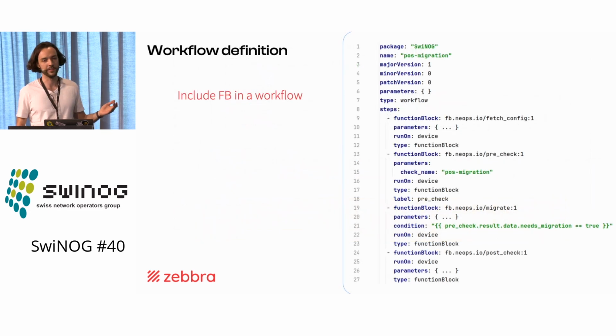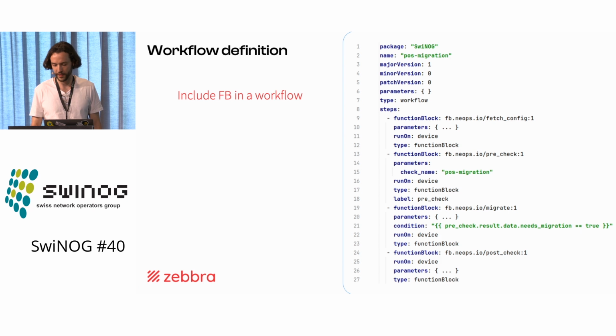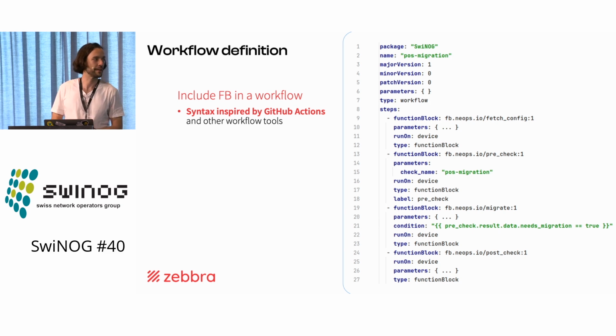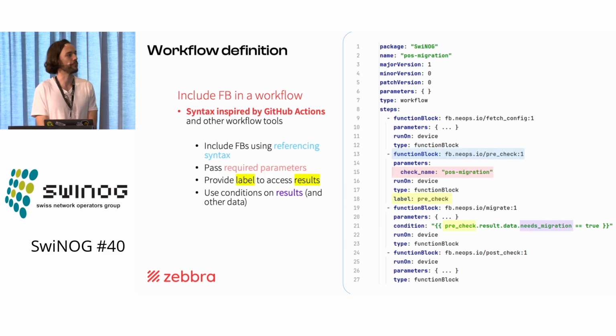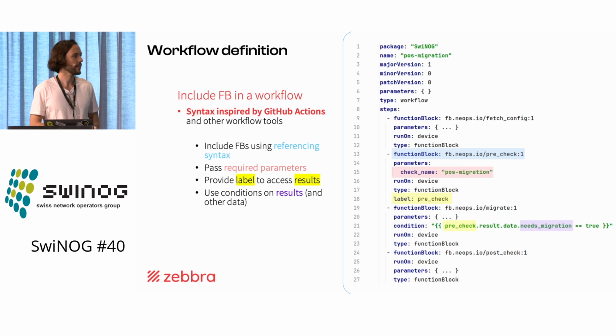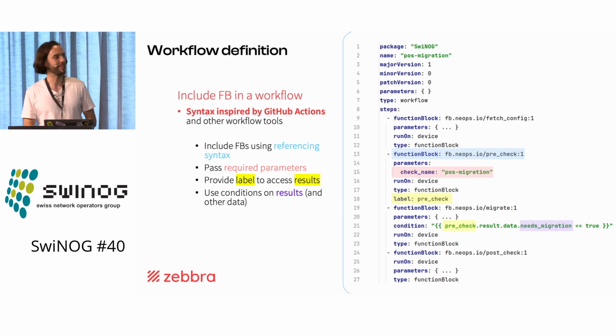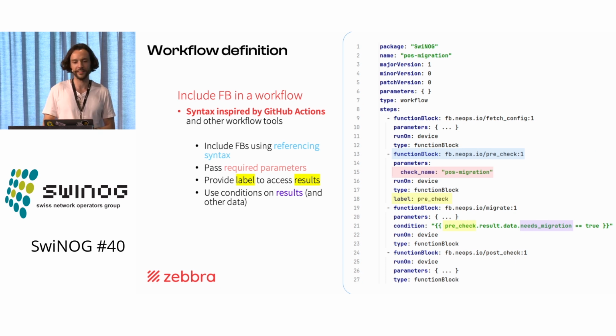What can we do with it? We can include a building block in a workflow, of course, because we are talking about workflows as a transaction. So this is what the workflow looks like. It's inspired by GitHub Actions and Co. So I think it's a pretty common syntax. And what we can do is we can include our functions with a referencing syntax, with versioning. We can pass the parameters in a declarative way, statically or dynamically. We can label it to access the result object. And then in the end, I hope this syntax looks kind of familiar. Everybody that wrote a CI/CD pipeline or something like that is probably familiar with this.